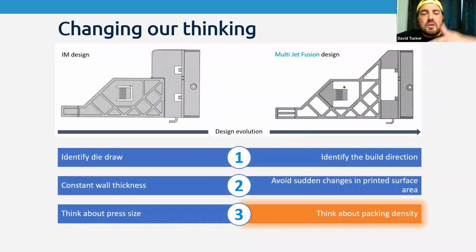The third thing people are going to ask you is, how much does it cost? With injection molding, it's all about how much of this press area, like projected area, or the tonnage, am I actually using? That's where we're going to have conversations about press utilization. What's my press size? How many cavities am I going to do? Am I going to do a family mold to optimize my tonnage?